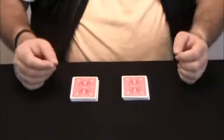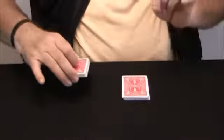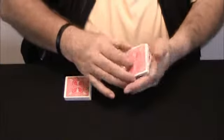Two packets. Rachel, pick one of these packets. Your right. My right. And I'm going to arrange this packet in a very strange way, but you will see what happened in a moment. Now, the spectator can cut this packet, it doesn't really matter.